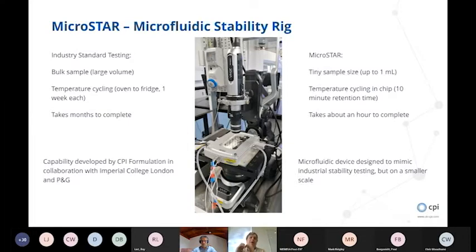But for the sake of industry standard testing, you tend to test stability of a sample, you will have a bottle of it, you will put it in the oven for a week to a month. You'll then take it out, you'll either leave it on the bench or you'll put it in a fridge, again, for a week to a month to make sure the whole sample, could be a litre, has actually reached that temperature. Pass it backwards and forwards between those temperature ranges and check it to see if you're seeing crystallization or precipitation or something falling out.